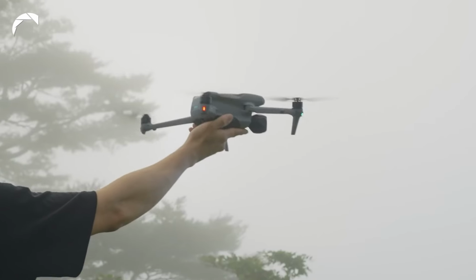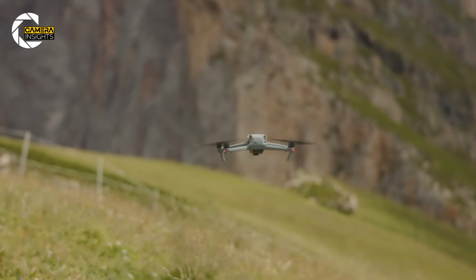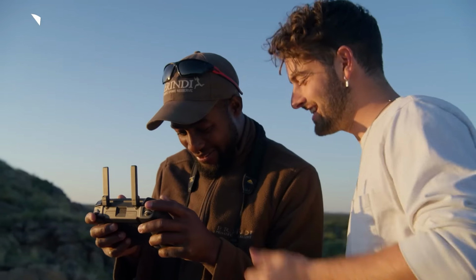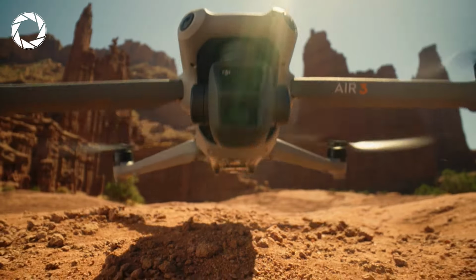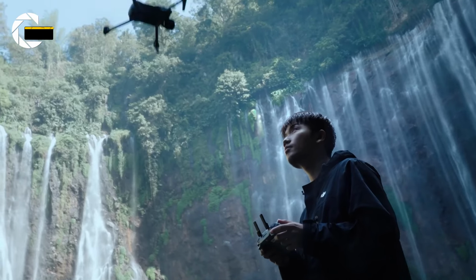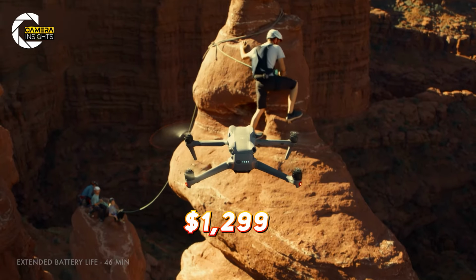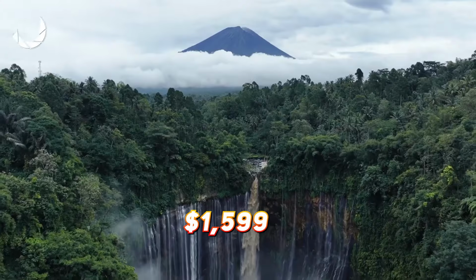All right, here's the million-dollar question. When can we actually expect the DJI Air 4? If DJI sticks to its usual release patterns, late 2025 seems like a safe bet. October or November, to be precise. As for the price, the Air 3 launched at $1,099. With these upgrades, we're probably looking at $1,199 to $1,299 for the base model, with Fly More combos edging closer to $1,599.